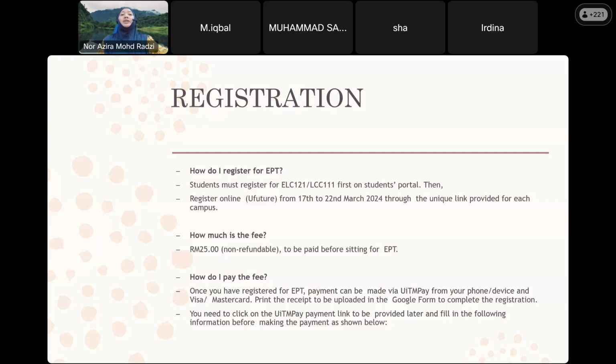Then after that, you need to click on the UiTM payment link to be provided later. Why? Because in the submission form, you have to submit your receipt. All right. So please make sure that you understand that you need to keep your receipt. All right. Then after that, this is how the UiTM Pay is going to look like.